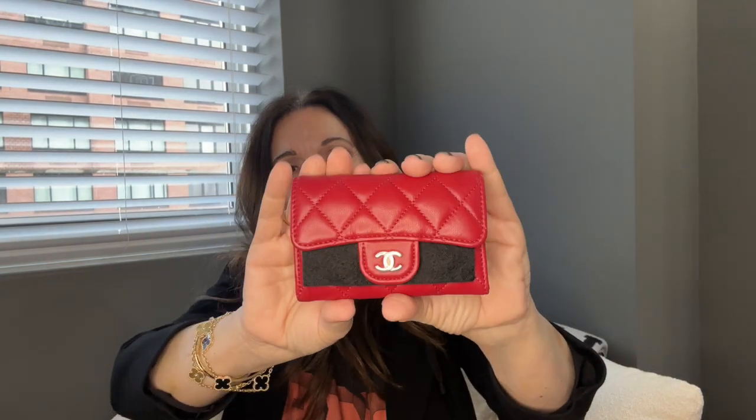All right, I'm pretty sure that the next one was this one. Actually, it's still got the tag in it, so I can tell you. This is from the 23B collection, and it is like the perfect lipstick red. Again, in lambskin. And this is one, like I said, that I don't even think I have used yet. I think I bought it and then may have been using my Bottega at the time, and then went to Europe and I never went into this, so I definitely need to use this.